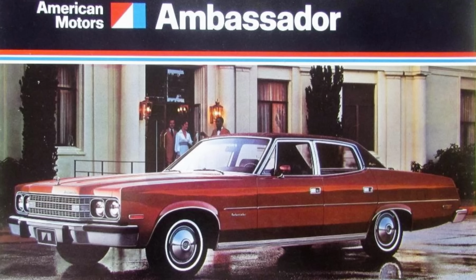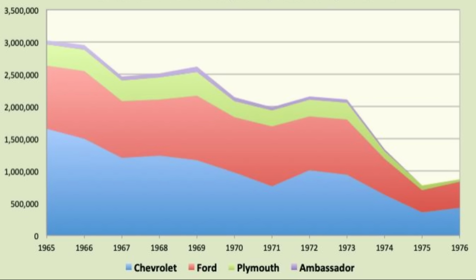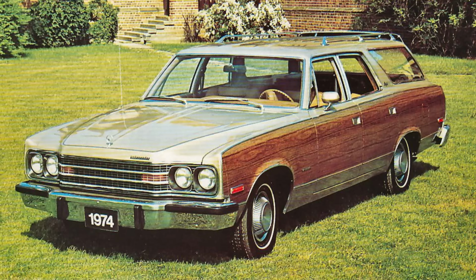And speaking of marketing, there were hardly any advertisements for this car. It seemed as if they'd given up on it. Ambassador sales fell 49%, which was 13% more than the other full-size low-price sedans at the time. 17,901 sedans and 7,070 station wagons, with a total production of just under 25,000 units.